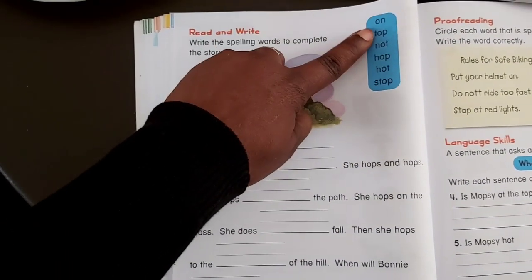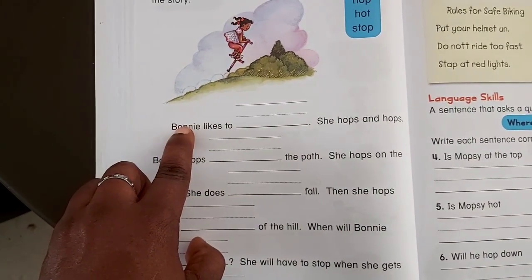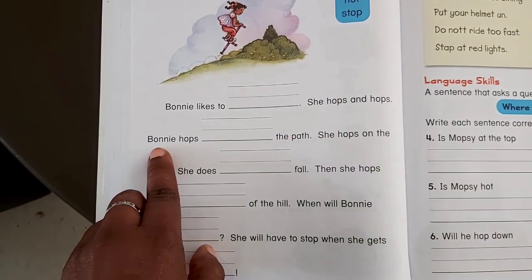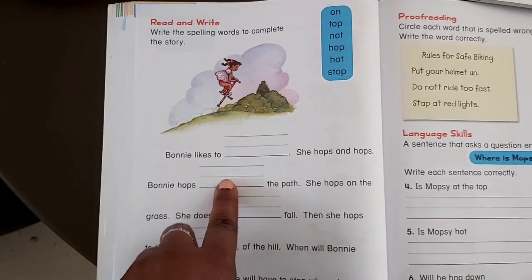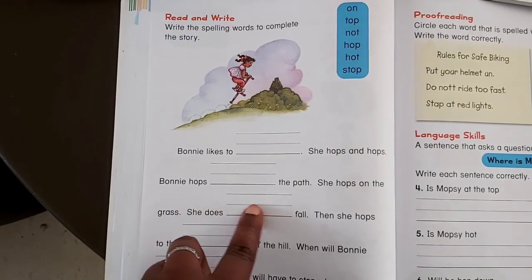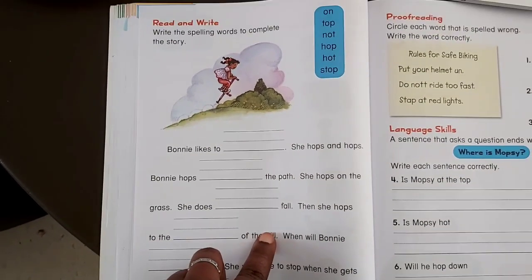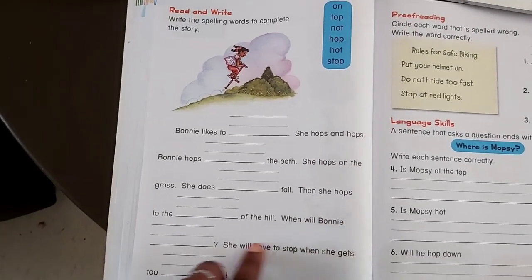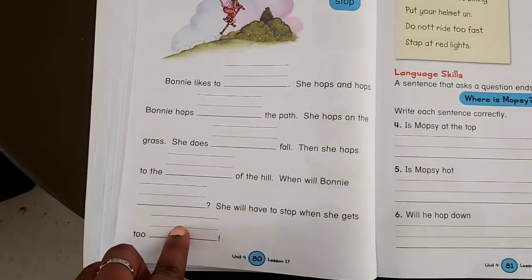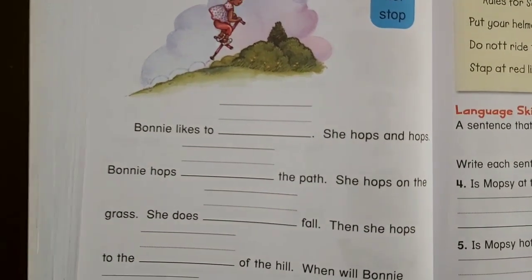We have on, top, not, hop, hot, stop. So it says, Bonnie likes to hop. She hops and hops. Bonnie hops on the path. She hops on the grass. She does not fall. Then she hops to the top of the hill. When will Bonnie stop? She will have to stop when she gets too hot. And this is all we have to do for spelling on day 3. And we continue on day 4 with spelling. Okay, guys?